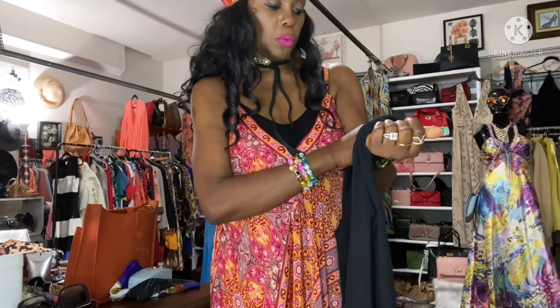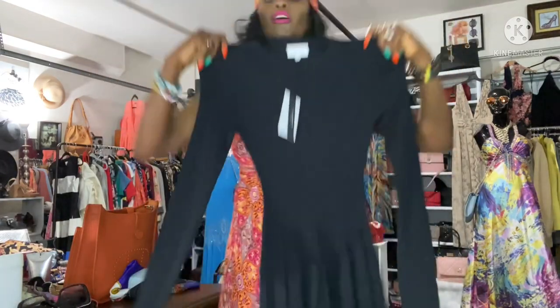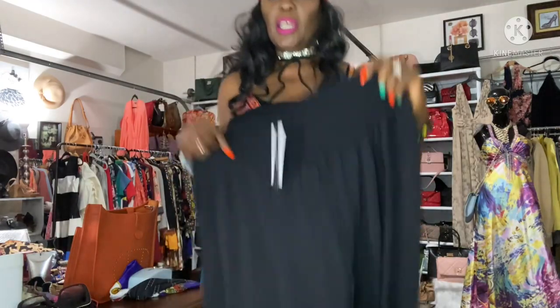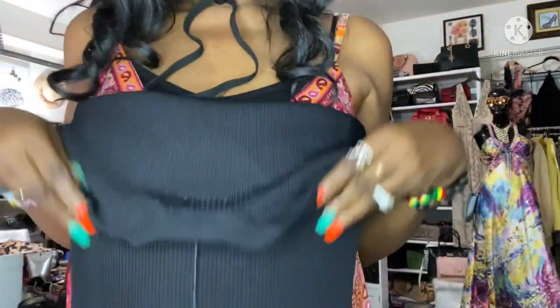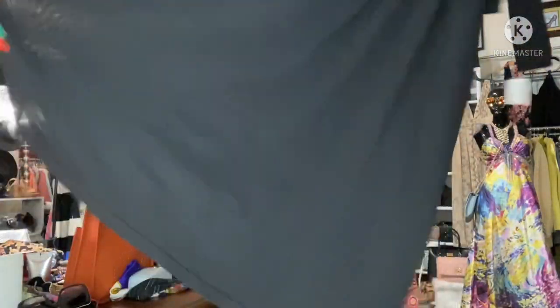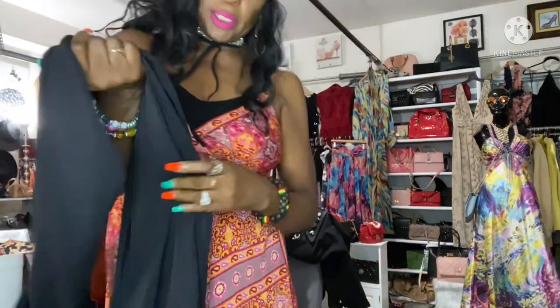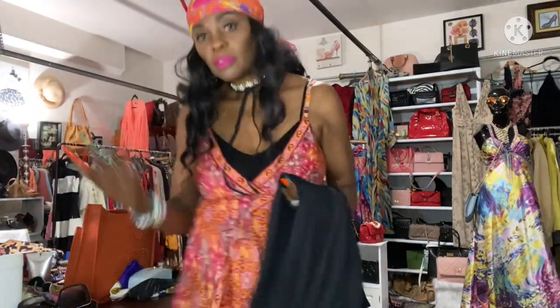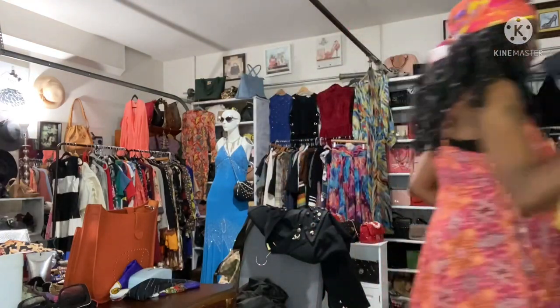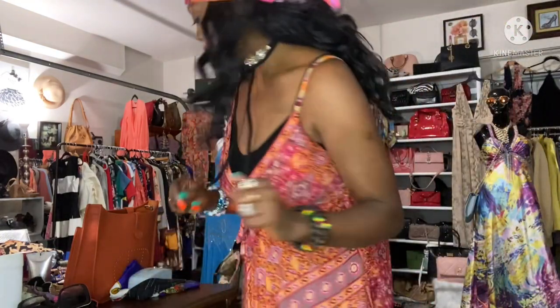And then I got this Who What Wear dress, brand new with tag, very stretchy, very long. Oh, this screams Jackie all day, every day. So this I probably will wear with some boots. I will wait for fall to pull this number on. This too was from Goodwill for $14.99. No sale there. So those are my little luxury items I found.